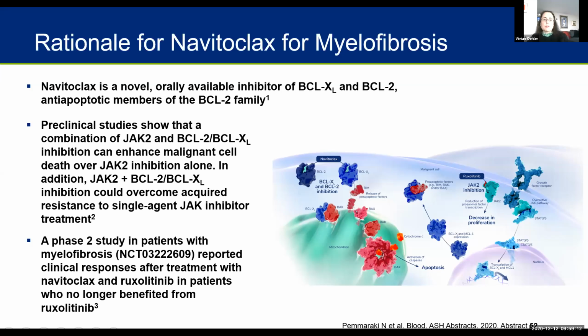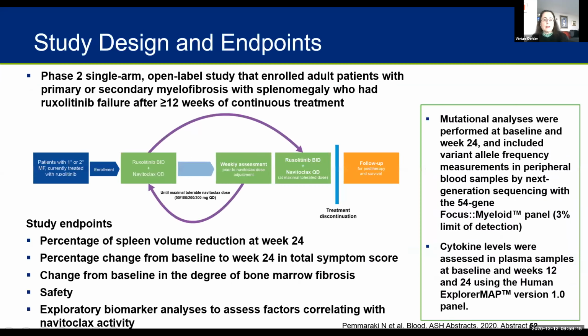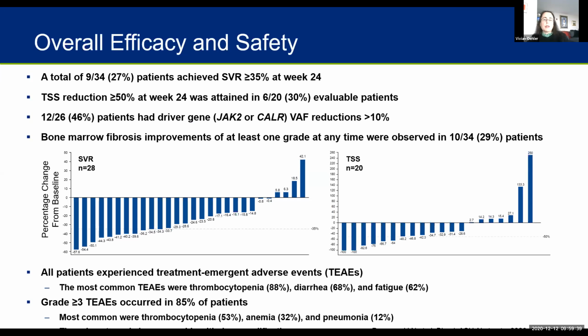The study design for this phase 2 single-arm open-label study is shown here. The endpoints are our typical endpoints: percentage of spleen volume reduction at week 24, and percentage change from baseline to week 24 in the total symptom score. Additionally, there were exploratory biomarker studies as well. Dr. Pemmaraju showed that among the 34 patients treated, 27% achieved a spleen volume response of greater than or equal to 35%, and among 30%, a TSS reduction of greater than or equal to 50% was seen.